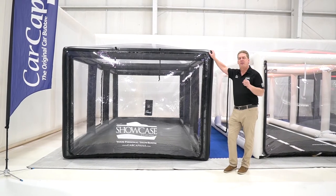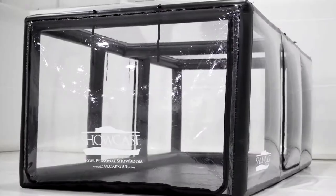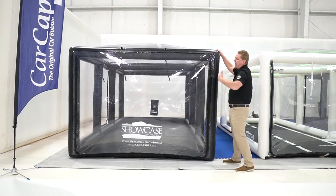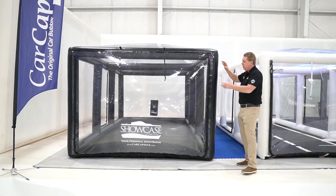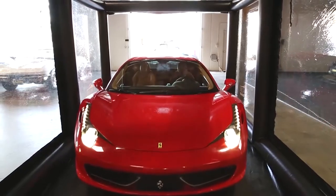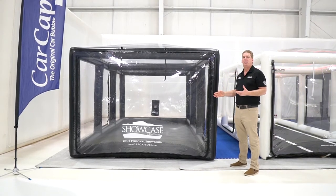Continuous airflow, continuous air change means no condensation, mold, or mildew. These inflatable tubes are super strong. Once it's inflated by our own patented pump, you can open up these doors and drive in and out. So this is our base. I don't even call it a base. This is our original model that we debuted.